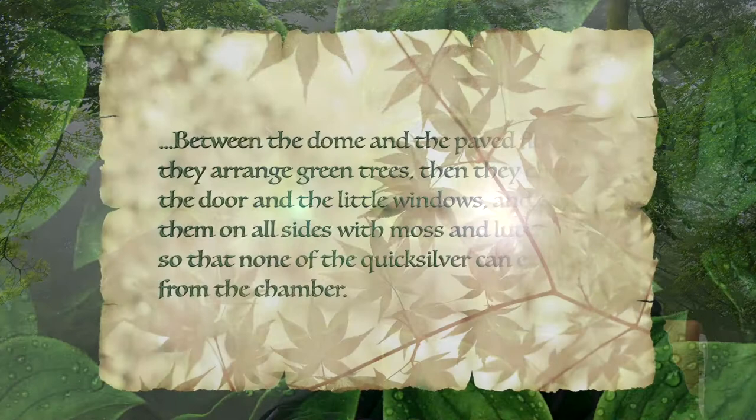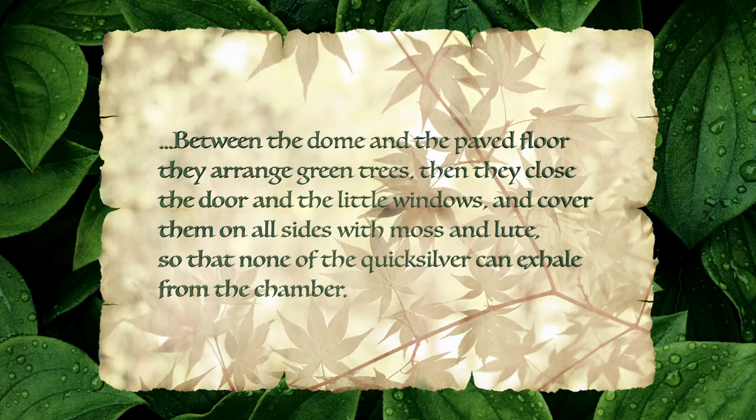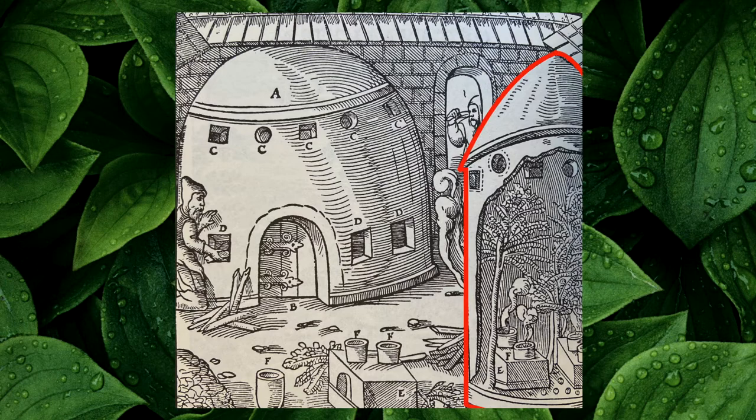"Between the dome and the paved floor, they arrange green trees. Then they close the door and the little windows and cover them on all sides with moss and lute, so that none of the quicksilver, which as you know is a fancy word for mercury, can exhale from the chamber." So now there's a tree inside this chamber. Sound familiar? And you can see from this image, I've highlighted the chamber for you.